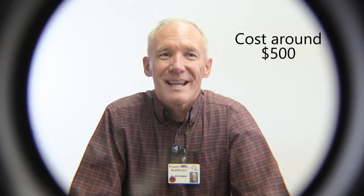The fecal occult blood test is pretty cheap. I think it's probably $20-25, and then the FIT testing is $50. So the FIT testing and the fecal occult blood are every year. Cologuard is every 5 years. But if any of them are positive, then you still got to go have a colonoscopy.